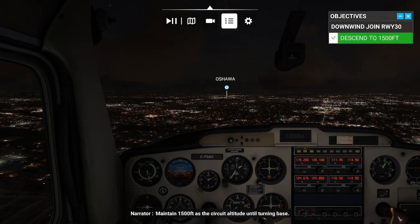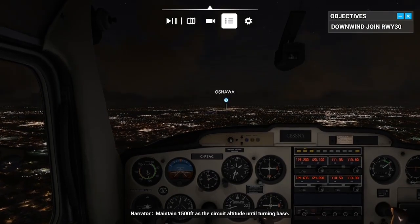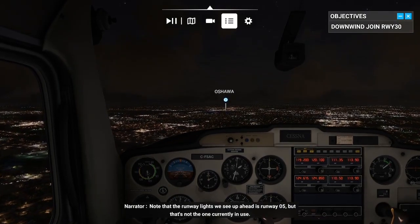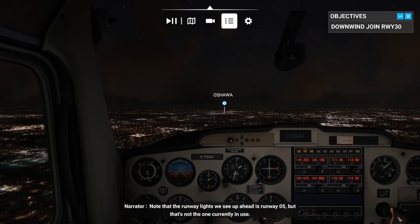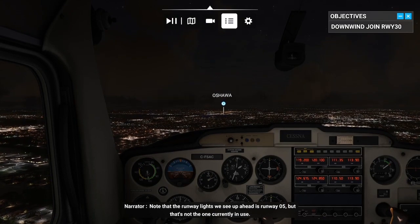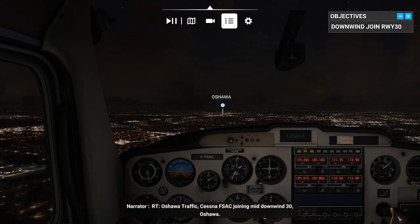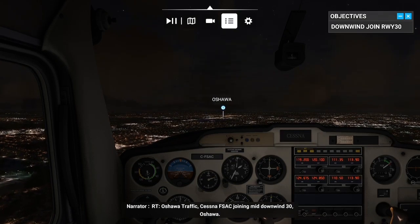Maintain 1,500 feet as the circuit altitude until turning base. Note that the runway lights we see up ahead is runway 05, but that's not the one currently in use. Oshawa traffic, Cessna Foxtrot Sierra Alpha Charlie joining mid-downwind 30 Oshawa.